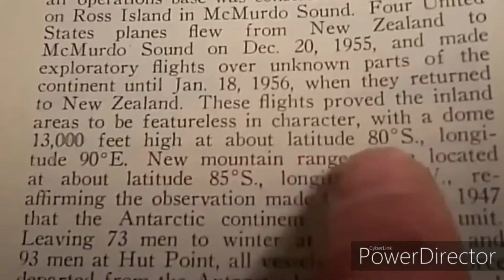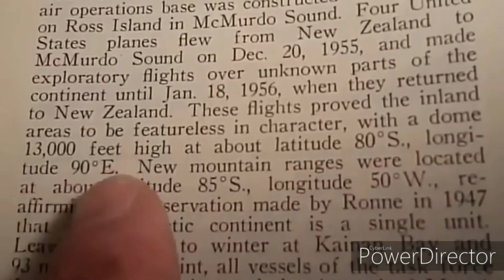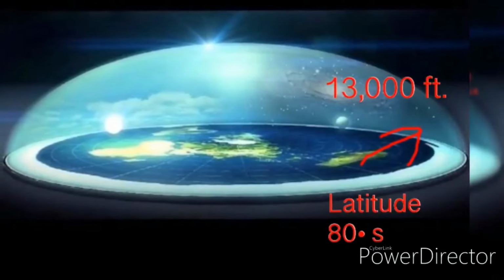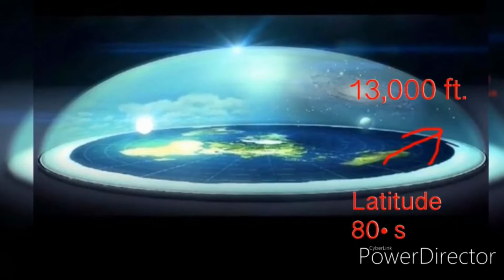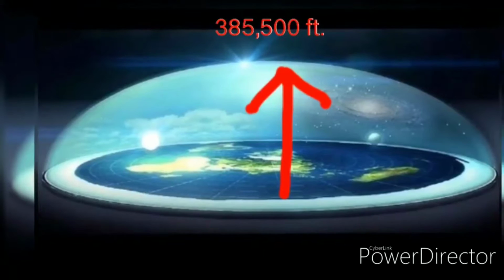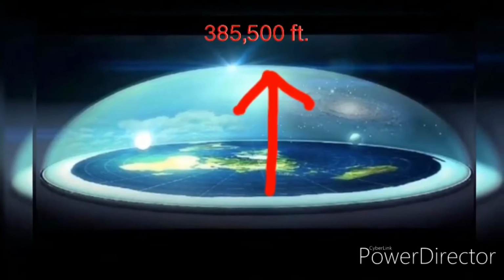Now, if this doesn't make sense to you, let me show you with an image of what a flat earth map would look like. Now, this is what a latitude 80 degrees south would look like on a flat earth map. As you can see, the dome comes down closer to you over the wall, which would be about 13,000 feet. Now, if you go back out into the center of the earth, or up the North Pole, and try to go up to the firmament, with a little bit of calculation, it's going to show that it's about 385,500 feet away. It's really, really simple, folks.